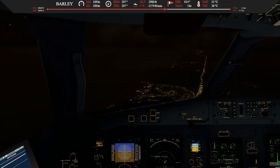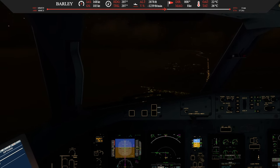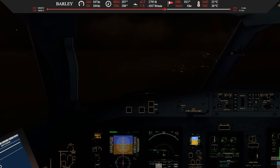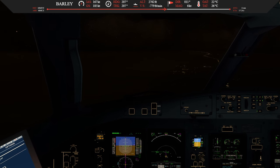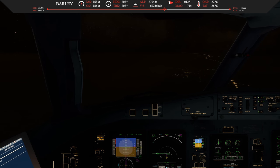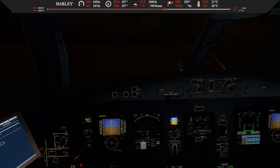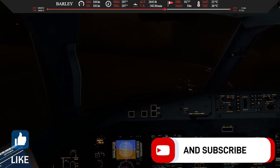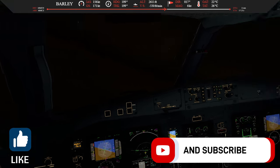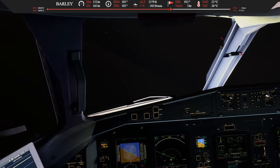Start the approach checklist. Starting the approach checklist. Landing and taxi lights. Contact Cozumel Tower on 118.0 when inbound on the approach. Tower on 118.0, Barley 01. Cozumel Tower, Barley 01, 11 miles northwest inbound, ARNAV runway 12 approach. Barley 01, Cozumel Tower. Speed 160. Landing gear. Down. Cleared ARNAV runway 12 approach.